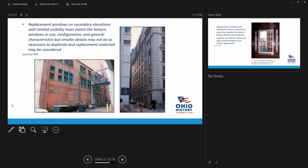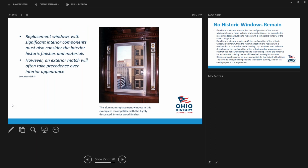Replacement windows on secondary elevations with limited visibility must match the historic windows in size, configuration, and general characteristics. But this is where you get a little bit of a pass. Smaller details may not be absolutely necessary to replicate, and replacement materials may be considered. So you get a little more flexibility on those much less visible elevations. Now, replacement windows with significant interior components, though, must also consider the interior historic finishes and materials, such as this image that I'm showing you.